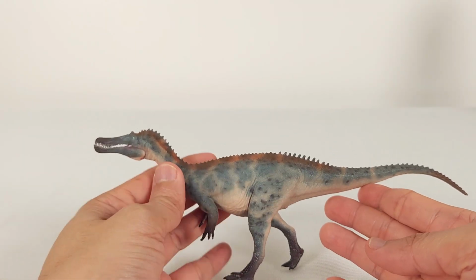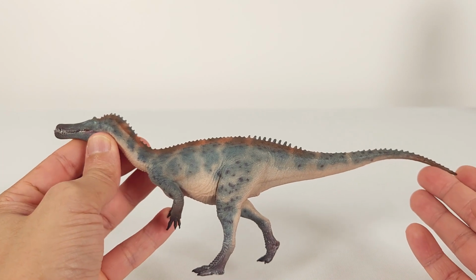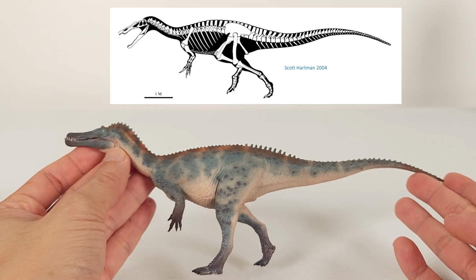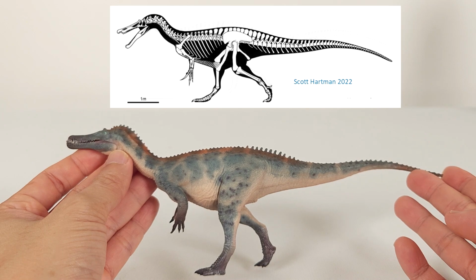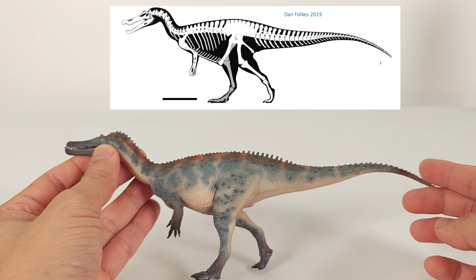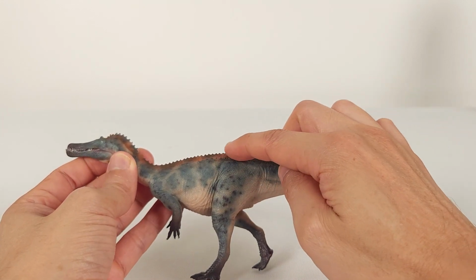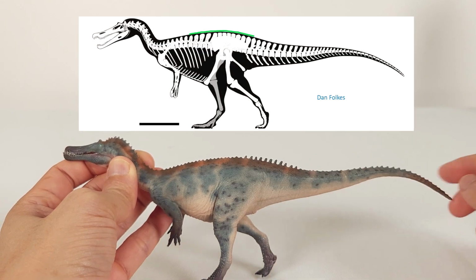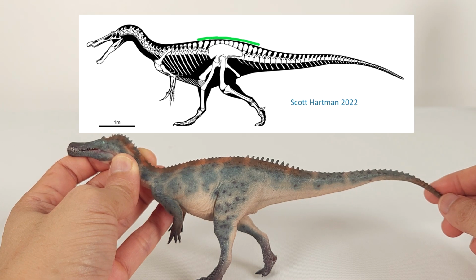Then, when it comes to the body, Haolonggood has opted for a slender, gracile appearance that you often see in older skeletals. More recent skeletals have shown a rather more robust build, such as this newer one by Dr. Scott Hartman, and this one by Dan Folks. However, the rise in the neural spines, which is often exaggerated, should be pretty incipient in Baryonyx, and I'm glad that Haolonggood has respected that here, rather than exaggerating the spines.